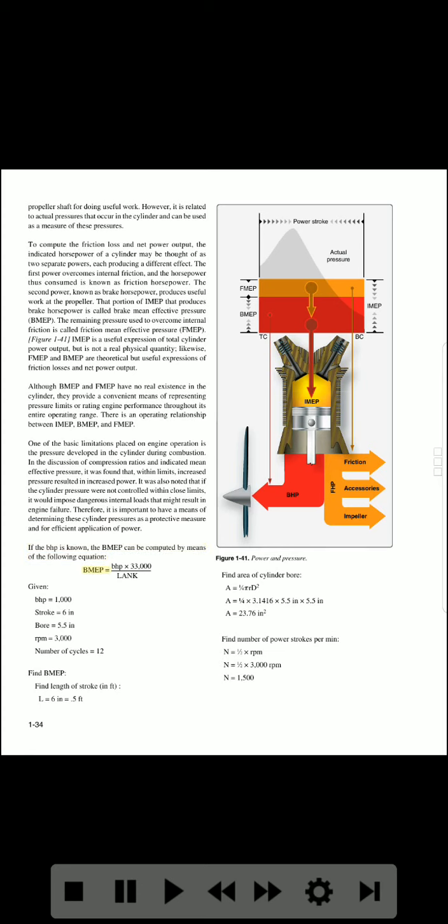BMEP equals BHP times 33,000 divided by L times A times N times number of cylinders. Given: BHP equals 1,000, stroke equals 6 in, bore equals 5.5 in, RPM equals 3,000, number of cylinders equals 12. Find BMEP. Find length of stroke in feet: L equals 6 in equals 0.5 foot. Find area of cylinder bore: A equals 1/4 pi D squared. A equals 1/4 times 3.1416 times 5.5 in times 5.5 in. A equals 23.76 in squared.